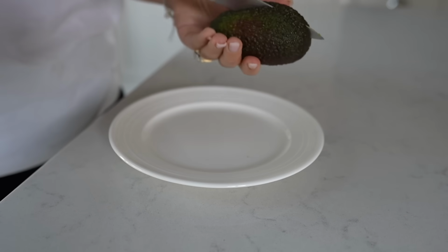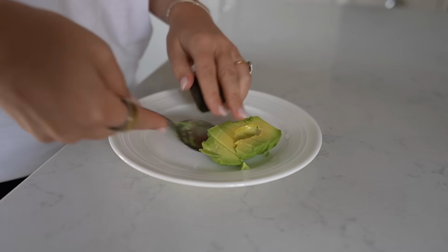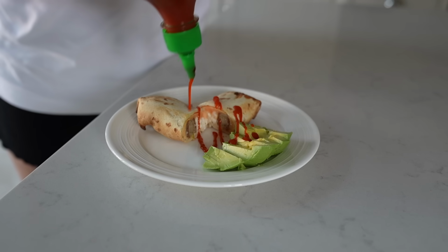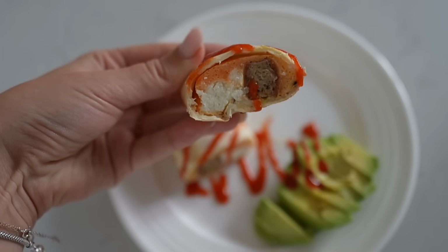And now we're on to the breakfast burrito. I heat mine up in the air fryer. You can also heat yours up in the oven. These turned out so much better than I thought they would. A little bit of avocado, some sriracha, which I think is the perfect condiment to go with these. So good. Then onto the salmon for dinner.